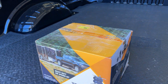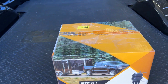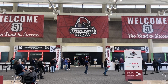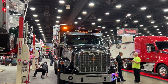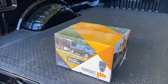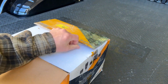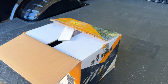I did actually see them in person. Let me go ahead and get the knife here and start cutting this thing open. I saw them, if anybody watching this saw my video on Mid-America's Truck Show with the big heavy duty trucks, when I was walking around looking at the vendors, this company Torque was actually there, and Torque also makes airbags for Freightliner and all the big, Mack and all the big trucks.